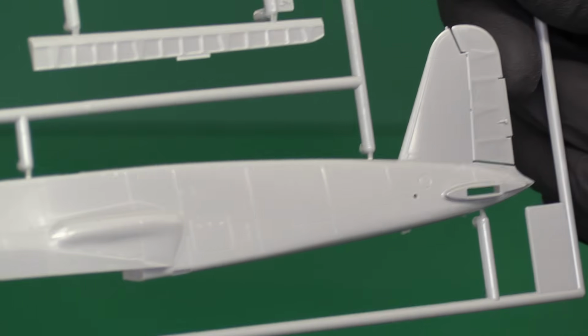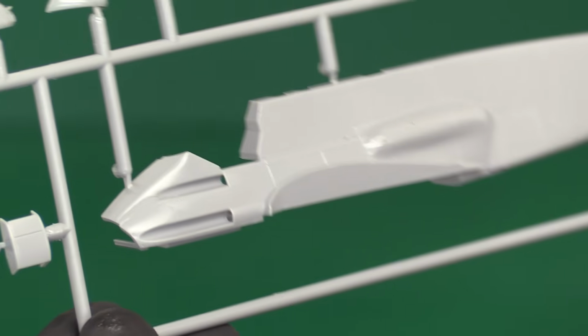I think that the ICM one's probably going to have a little bit more in the way of surface detail. But this is a good sort of benchmark to start with. You know, a reference point, if you will.